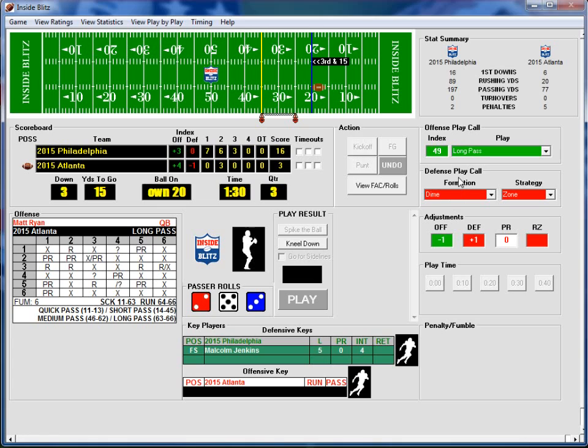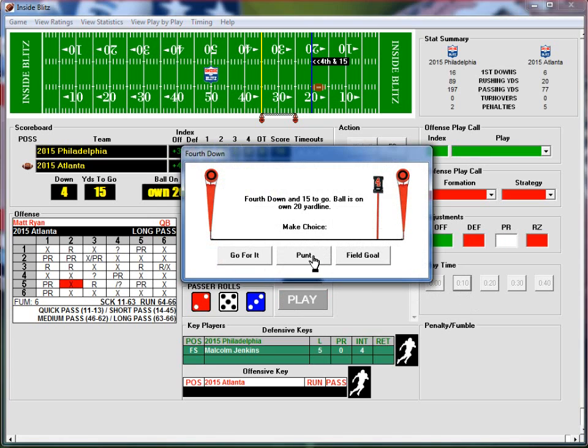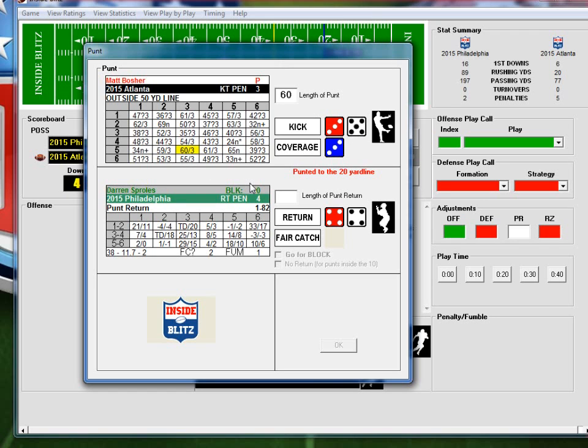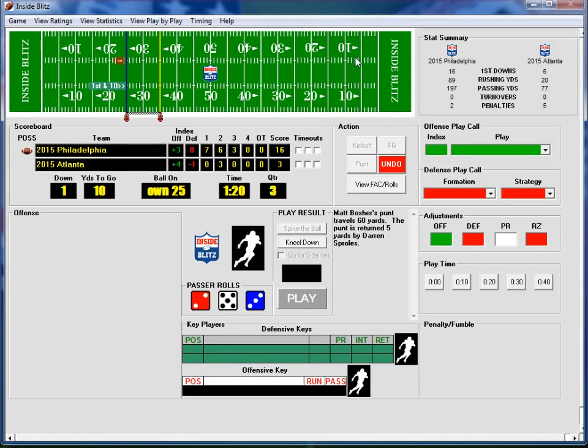Third down and 15, long pass. Jenkins makes a good play. 2-5. Incomplete. 10 seconds and a punt. 3-5, 60-yard punt, and good coverage again. 44 is 5-yard return, and they're out to the 25-yard line. First and 10.